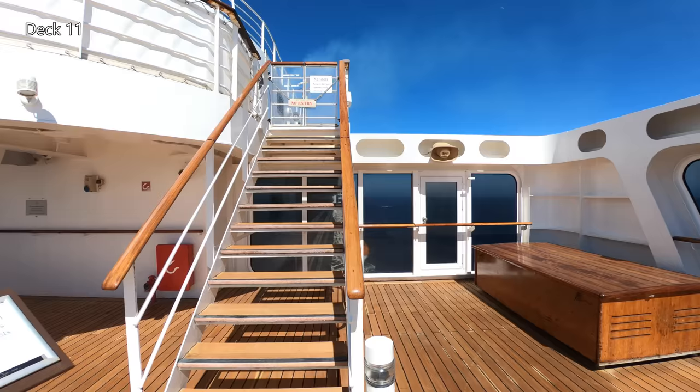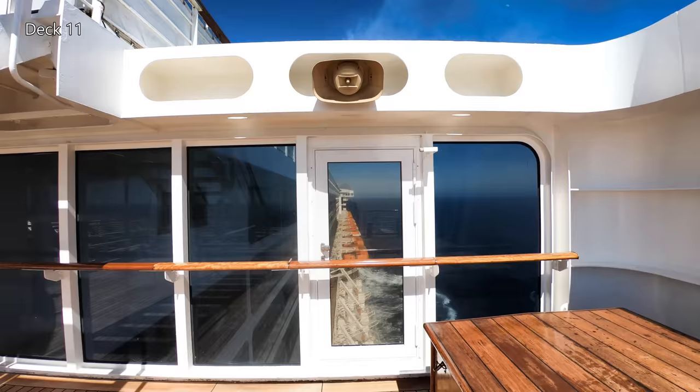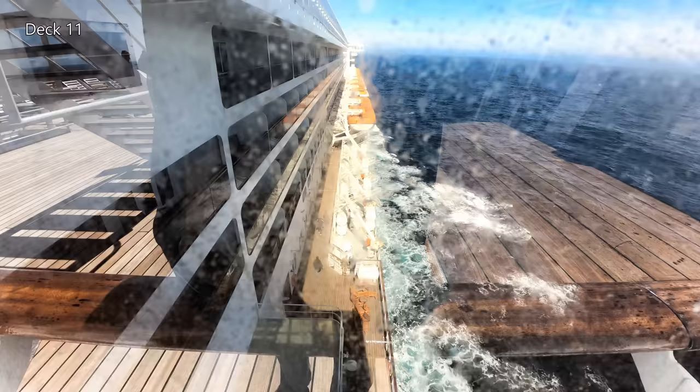These stairs here lead up to deck 12. Before we go up, here's an odd looking door that you do not want to try to open because it'd be a steep drop from here to the promenade on deck 7. Now let's go up the stairs to the back of deck 12.